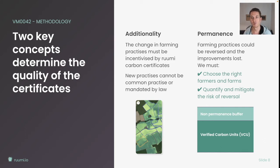The second important criterion is permanence. It's so important because a carbon credit is the right for someone to put a ton of CO2 into the atmosphere. So whoever removed that ton should have done so permanently. Otherwise, the improvement is only short-lived and we're not actually solving this climate crisis.